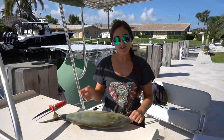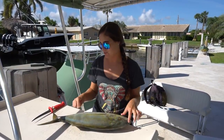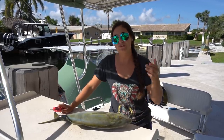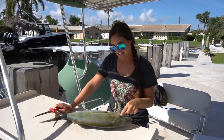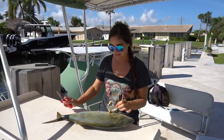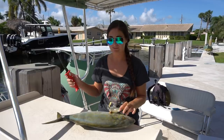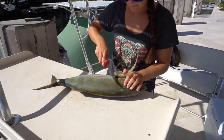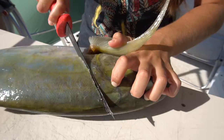Burning my thumb up. Hey guys, so we are back home at the fillet table and I'm gonna fillet up this yellow jack. A lot of people confuse these with jack crevelles, which a lot of people don't really like to eat, but these guys have really good white meat in them. So I'm gonna show you guys. You can eat them as ceviche, you can eat them as sashimi, you can eat it raw, you can cook it, whatever. So I'm gonna fillet this guy up for you guys now.